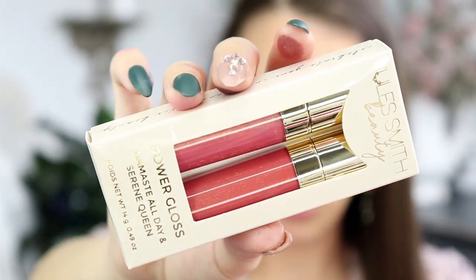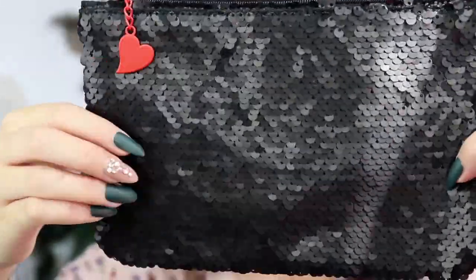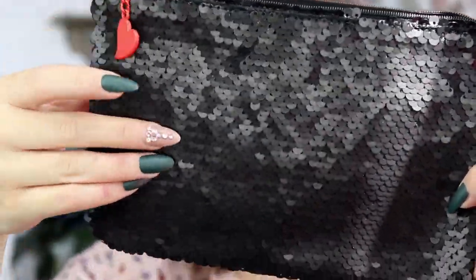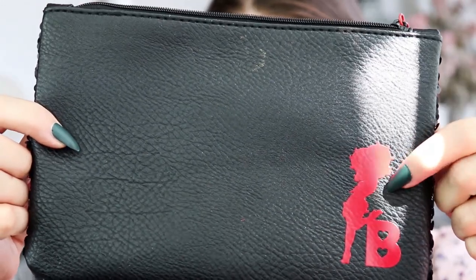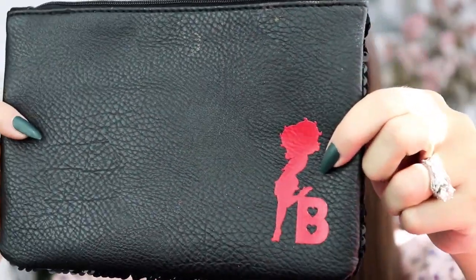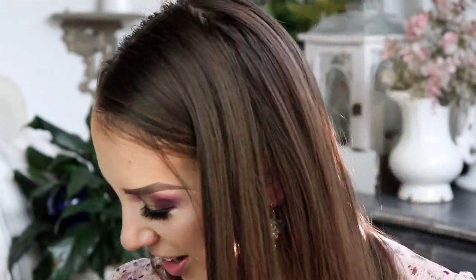So here are those two colors. I did not use these two. And we did get a makeup bag. I can't remember the last time I got a makeup bag in my Ipsy. But it's got this cute little heart zipper. It does have sequins. They don't change colors, they're just black. And then you have this cute little Betty Boop insignia on the end here, and this is a faux leather. So it is really cute. I like it a lot.